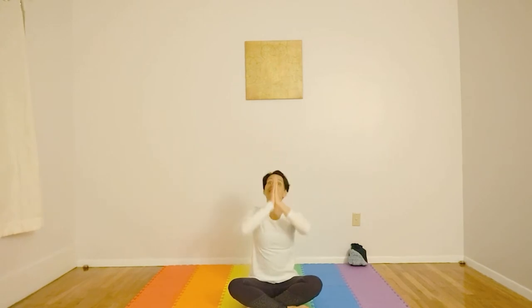Hands come up and then down in front of our hearts. Namaste, namaste. This is the way we start our yoga day. The light in me honors the light in you. Namaste.